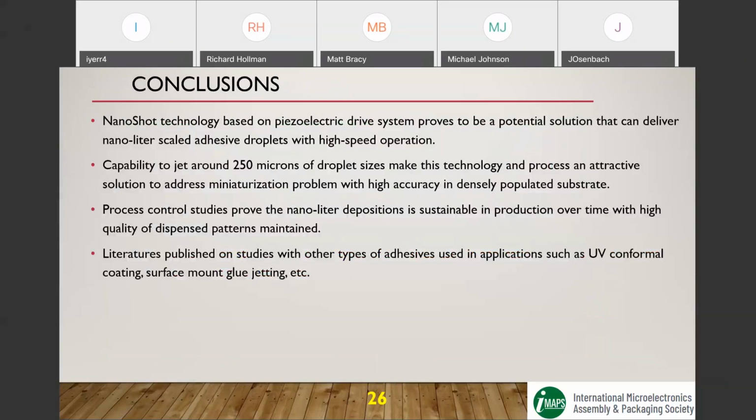So some of the conclusions: the nanoshot technology, which is a piezoelectric driven system, was proven to be a high potential solution to address some of the manufacturing challenges of miniaturization because of its ability to dispense very small droplet sizes, as small as 250 microns, as we saw.